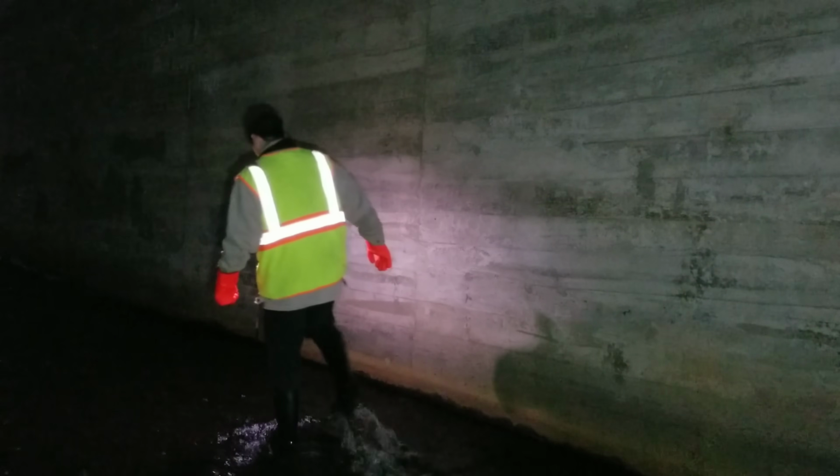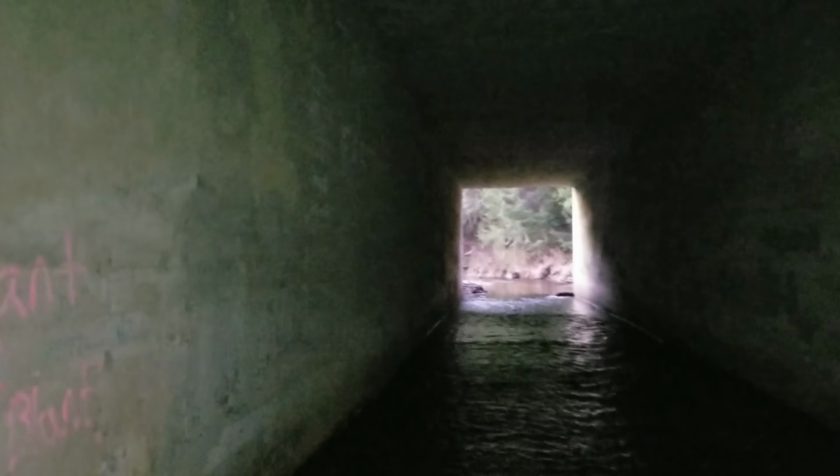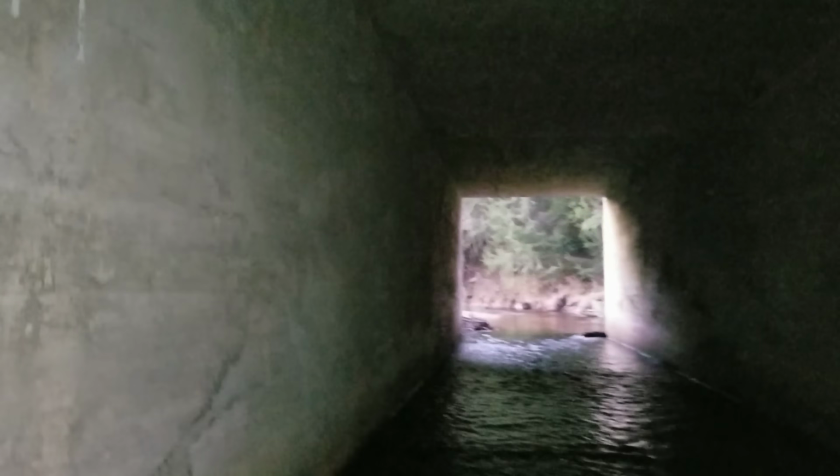So this culvert here has got to be at least 15 feet tall. It's fairly new because there's no cracking or rust marks yet. It's got a rough cement floor, so there's no chance of slipping. So at the end of this thing, there was a beaver dam holding back a few feet of water. And by looking at satellite images, it's been here for about 6 years at least.